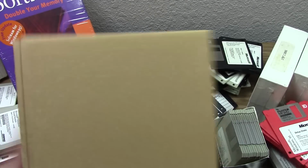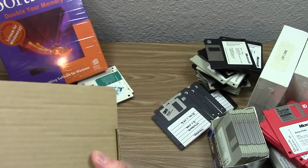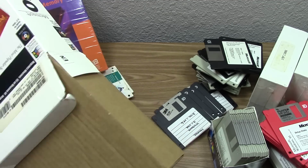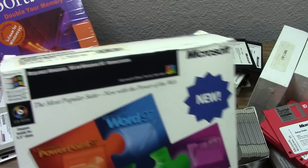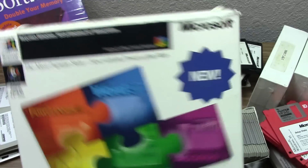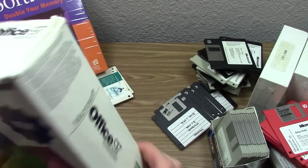This was the last consumer product that Microsoft actually offered for sale on a floppy disk release. They didn't actually sell it in stores. This is, as you can see on the box, the CD-ROM release, but you had to send in a coupon for a 3.5-inch set, and they would send them to you, which is exactly what this guy did. So yeah, Office 97, I did a video on this if you want to check it out.